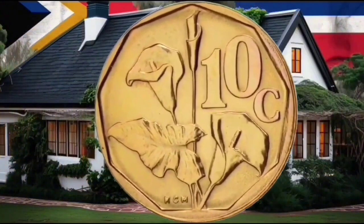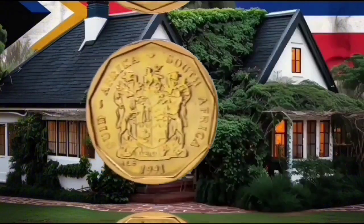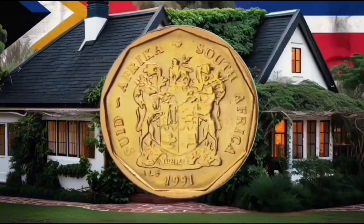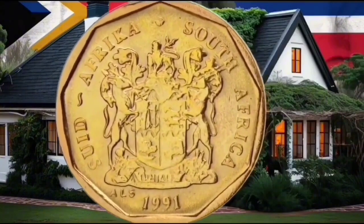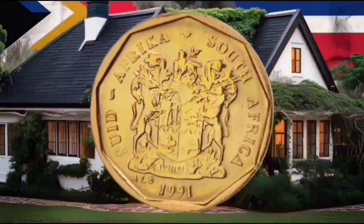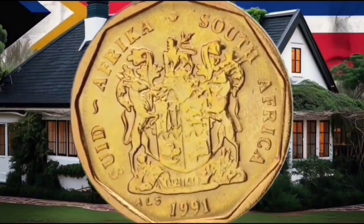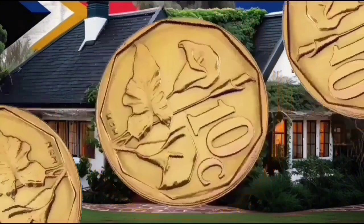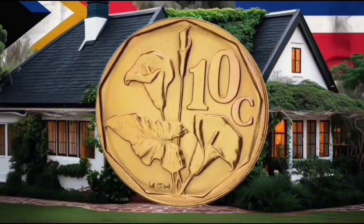When collecting this coin, it's important to verify authenticity. Consult with a certified numismatist or submit the coin to professional grading services such as PCGS or NGC. They can help determine whether your piece is one of the rare and valuable variants. Storage also matters. Keeping the coin in an airtight holder, away from moisture and extreme temperatures, helps preserve its condition. The cleaner and more detailed your coin appears, the more it can fetch in value.